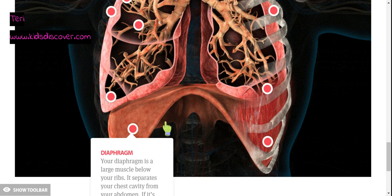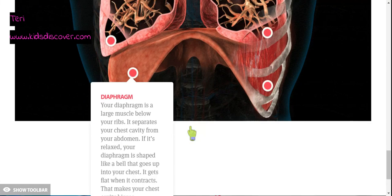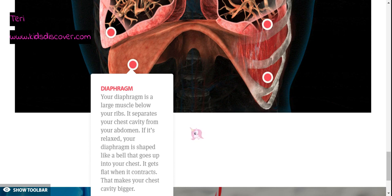Over here is your diaphragm. That is a large muscle below your ribs. It separates your chest from your stomach. If it's relaxed, your diaphragm is shaped like a bell. When you contract it, it makes your chest cavity bigger to help you breathe.